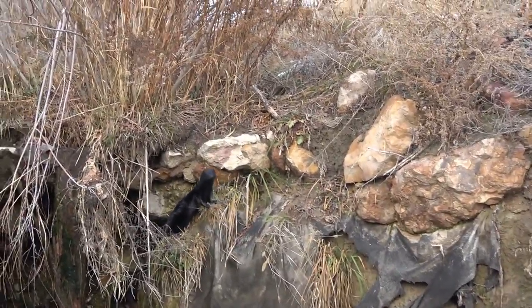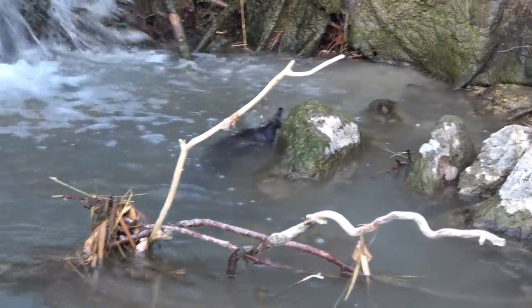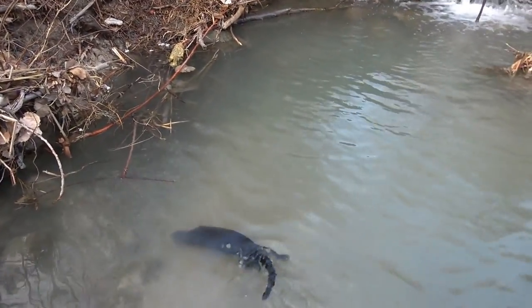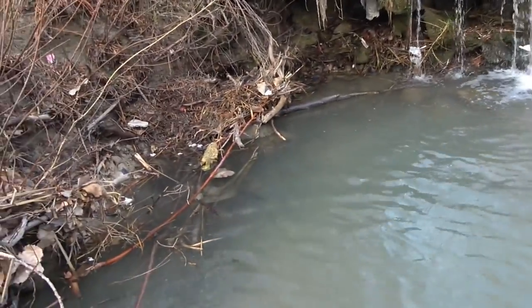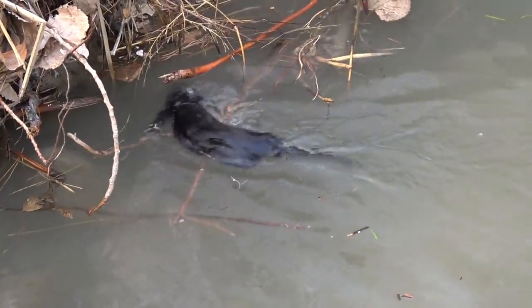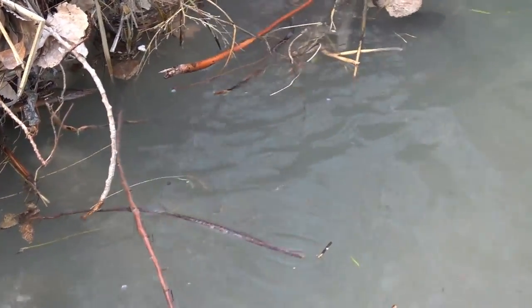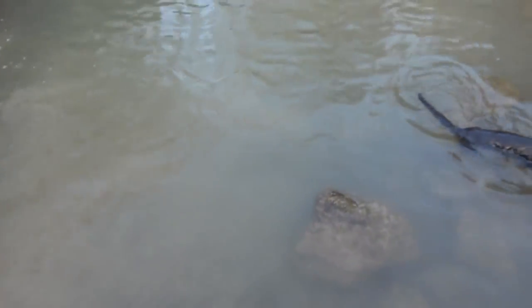Not like super long, but like... I see a big one over there. Over there by the... Fish, oh, there it is. Here. Oh, I saw it again. Yeah, it's over here. Oh, there it is. Oh, did you see it? Oh, it's right here. It's right here.